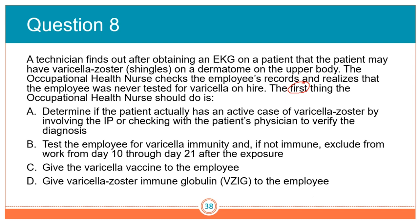So this one is very similar to our other question. May have varicella zoster? May have shingles? Does that seem like enough for you to get the party started? Get the train rolling, get the wheels going. Some of you are like, okay, it's A. Yes, good job, guys. It's A. Determine if the patient actually has an active case of varicella zoster by involving the IP or checking with the patient's physician to verify the diagnosis. Once we have that diagnosis verified, is when we're going to go ahead and get started on our exposure plan.